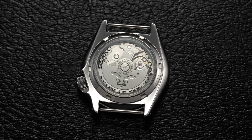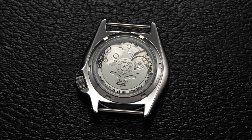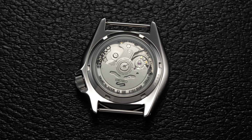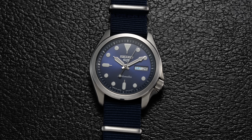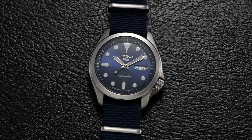While it's nothing sexy by any means, the 4R36 is a basic 3-hand day-date caliber operating at 3 Hz or 21,600 vibrations per hour and providing a power reserve of approximately 41 hours. The 4R series of calibers debuted in 2011 and have already seen active service in millions of watches at this point. Also being offered by Seiko Instruments as the NH series.